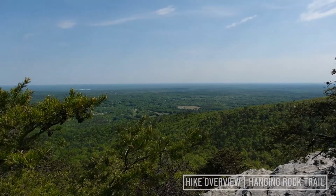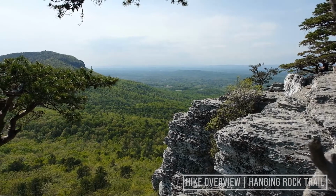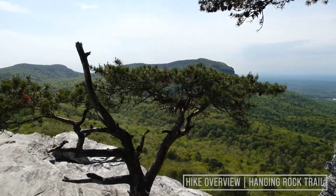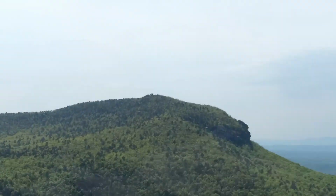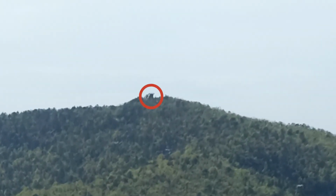Even though you'll likely have company at the summit here, there's no shortage of spots you can find to safely take in the view. Looking to your west, you are able to see Moore's Knob, which is where we're heading next. You can't see it well with the naked eye, but in a shot I've taken here, you can see the lookout tower on the ridge.